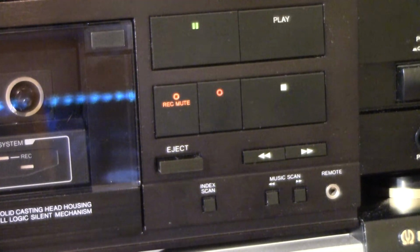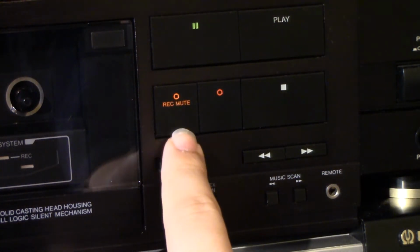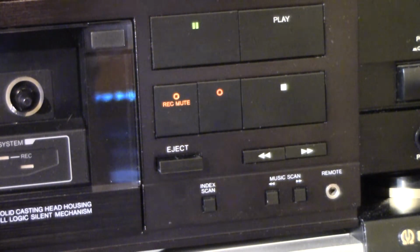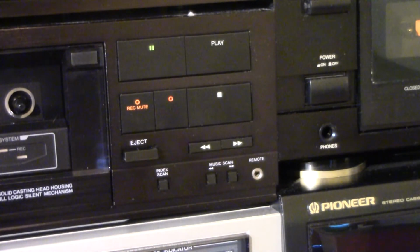And then we got a pause button. Hold on just a second. So there, we got a pause button, a play button. We got record mute, which is pretty cool. If you're on record, which is the button right next to it, if you're in that record mode and you press that button, it puts 4 seconds of just silence on the tape after you press that button. So I think that's really cool because that allows you to use a music scan very, very well because it puts those seconds of silence, yeah? And you got the stop button. You got rewind and fast forward, music scan. It only is a single track music scan unfortunately, so nothing special, but it's pretty cool either way.